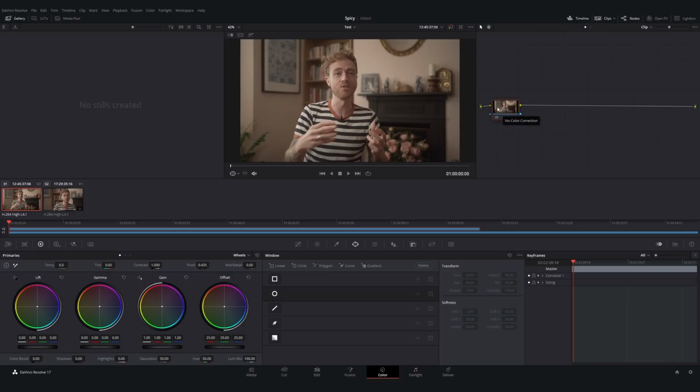What I do with this first node is I create my base color grade, my primary color grade, which is just to correct the flat footage. The footage I shoot in camera is shot on Cine 4 on the Sony, so it has a slightly flatter look. The first thing I want to do is pull some contrast into my actual image, and I can do that in a number of ways.